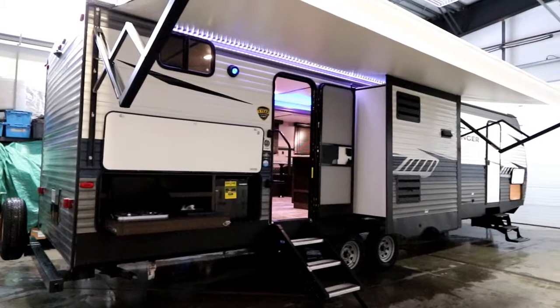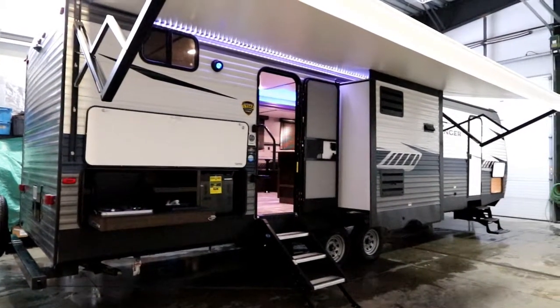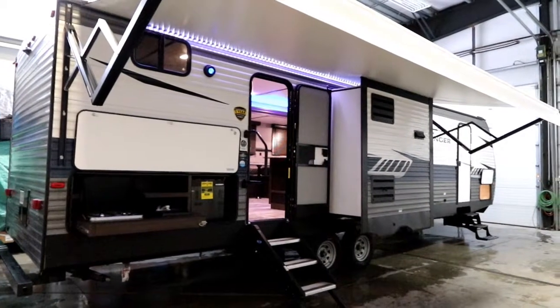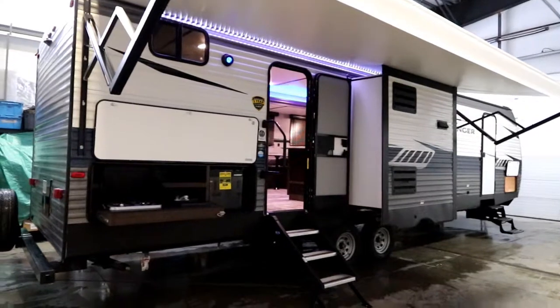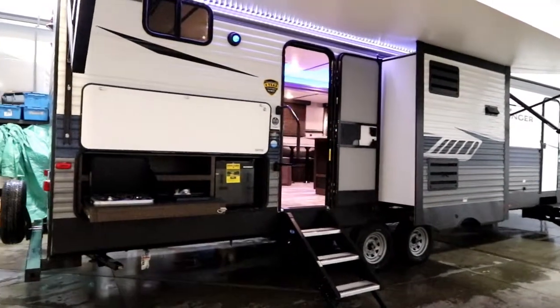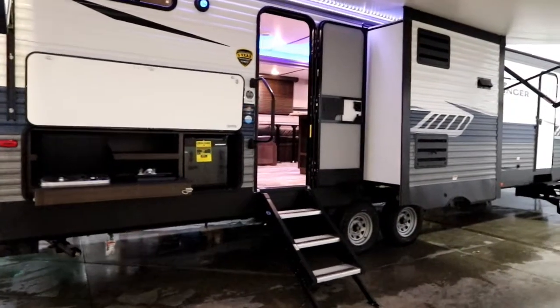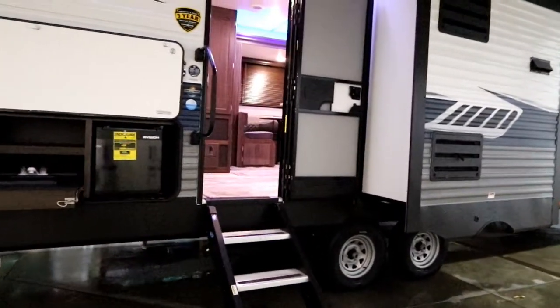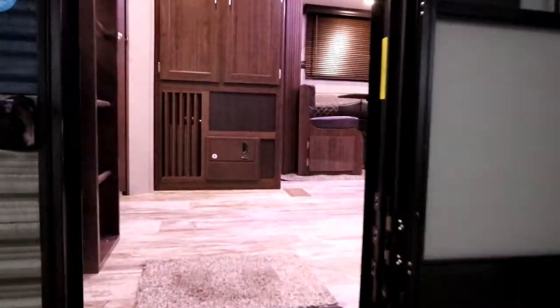And guys, that is something that you're going to really love. You're not going to have to do all the cleaning, conditioning that you do with a rubber roof. You're going to keep it clean, apply some caulking to your seams, and that's it. It's nice, simple, and straightforward. Now, let's take a look inside. And as we're going in, I'll give you some of the specs of this unit.